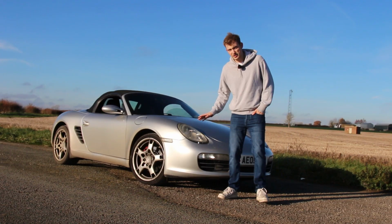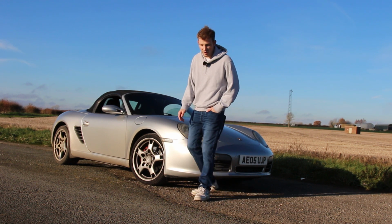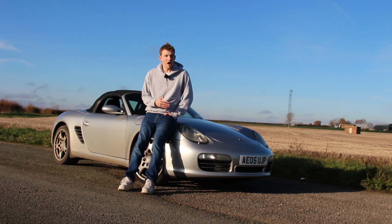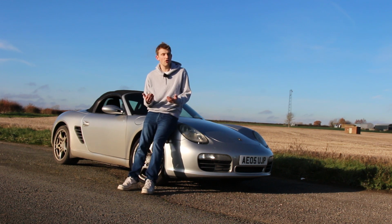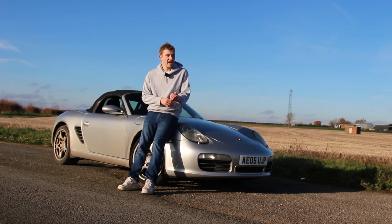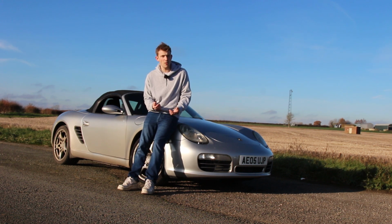So the next thing I dislike about this car isn't actually, again, something wrong with the car. It's more wrong with the perception of the car. When you're talking to someone who's not into cars, doesn't know Porsches very well, and you say, oh, I have a Porsche, they say, oh, what type? Oh, I take it, it's a 911. And you say, no, it's a Boxster. And they say, oh, so not a real Porsche.